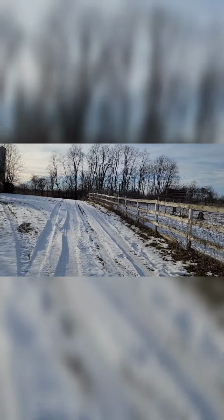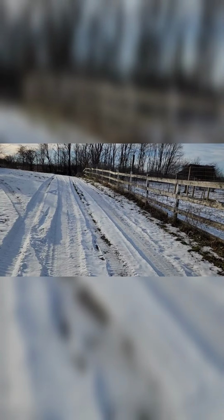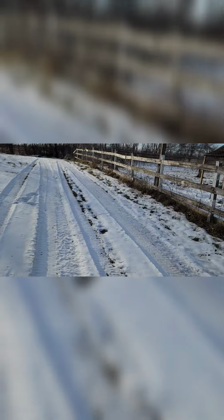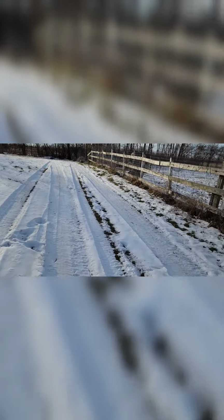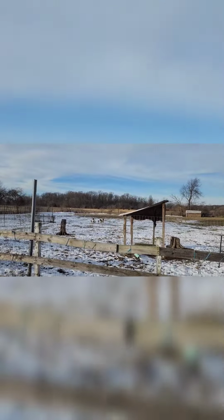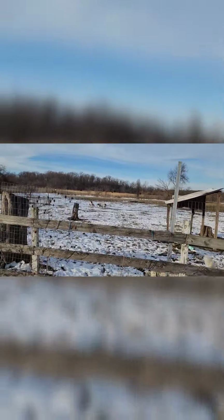The snow's starting to melt. Temperature actually made it up to 40 today. All the lambs are coming in with all their babies. Or I should say the ewes are coming in with their lambs.